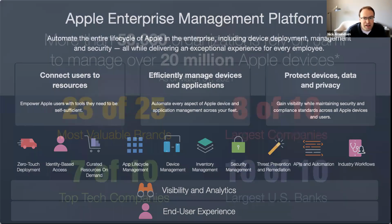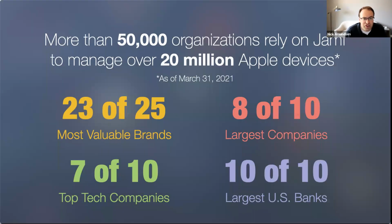So we'll move to the next slide and just some high-level stats about Jamf. We manage over 50,000 organizations today, managing a total of over 20 million Apple devices across a number of different customers we've got. And just some high-level stats as it applies to industries. So 23 of the 25 most valuable brands rely on Jamf. We've got 8 of 10 of the largest companies out there, 7 of those 10 that are tech companies, and then 10 out of 10 of the largest US banks that are using Jamf as a solution.